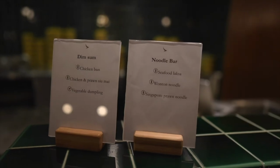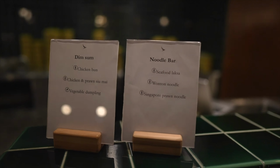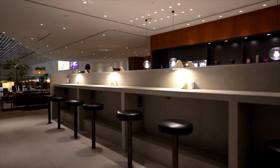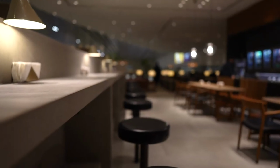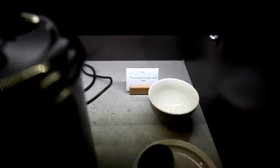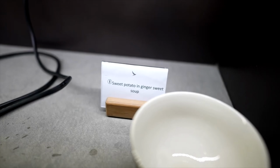These are the offerings from the noodle bar. On the other side of the noodle bar, you'll find the bar counters and the sofas. Let's check out the other food options available.